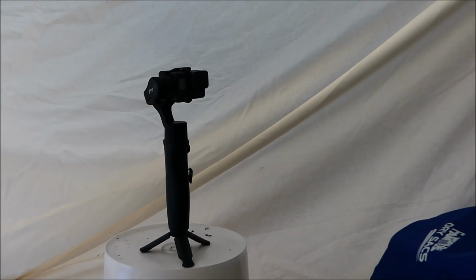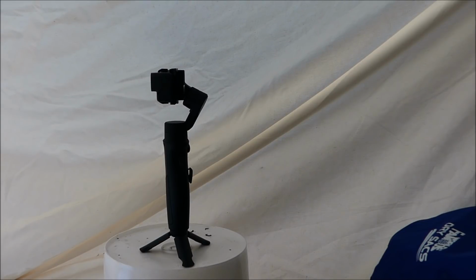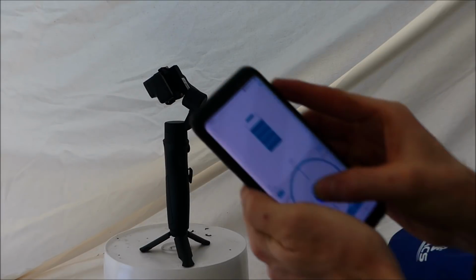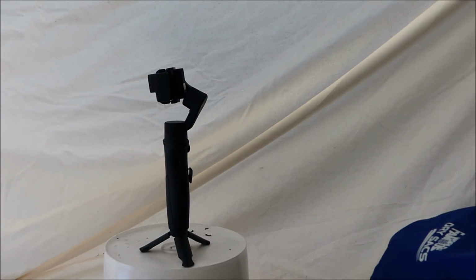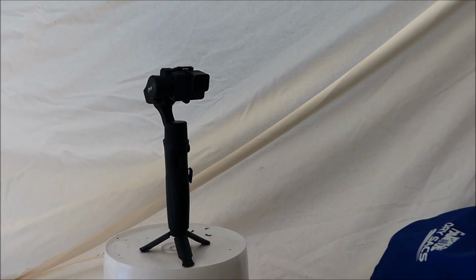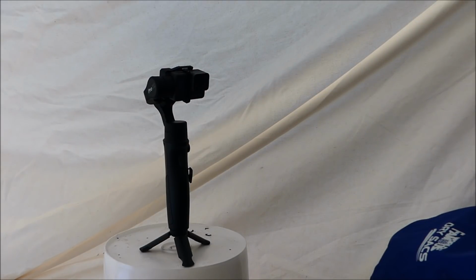This is another toy we got to try and up the videography here. It's a Hohem iSteady Pro 2 gimbal. You can control it using an app here. The main reason I got it was to create motion time lapses where the camera turns smoothly, but much slower over a long time, like a half hour or something. And then you get a time lapse where it's sweeping over your scene. But the app is performing really poorly, so I don't think this one's going to stick around, unfortunately.